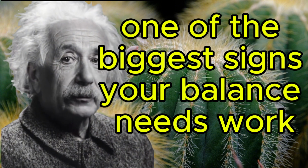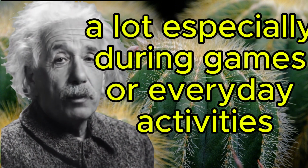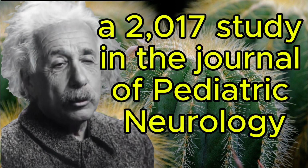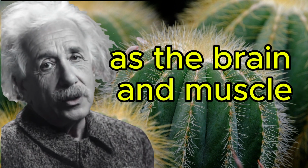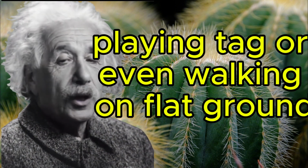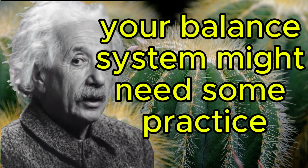Sign 1. Frequent tripping or falling. One of the biggest signs your balance needs work is tripping or falling a lot, especially during games or everyday activities. A 2017 study in the Journal of Pediatric Neurology found that balance issues in kids often lead to frequent falls, as the brain and muscles struggle to coordinate movement. If you're stumbling while running, playing tag, or even walking on flat ground, your balance system might need some practice.